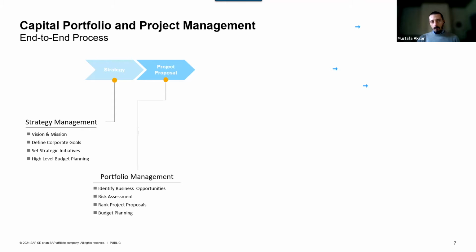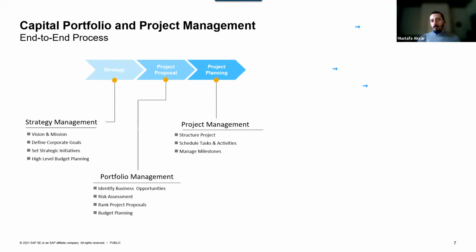Next, we have those strategic initiatives bringing out project proposals. These project proposals are assessed through different criteria. Risk assessment is one of the main ones. Corporate goals alignment, whether the organization actually has enough budget to execute those project proposals. All these questions are used in the ranking of those project proposals. Finally, the ones that are decided to go ahead get to the project planning phase.